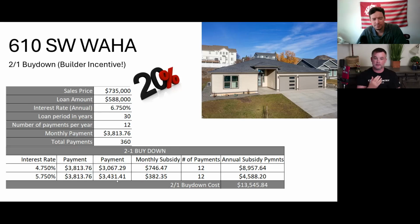And then in year three, after those first 2 years, if you are still in this mortgage, a lot of people will probably have an opportunity to refinance out of this before the first 2 years is up. And we'll tell you what happens in that scenario. But after those first 2 years, you go to your fully maturing $3,813 payment. So it's an awesome way to save money. If I had a builder offering an incentive for me, this is exactly what I would want done with the money.